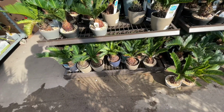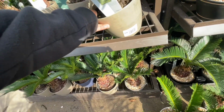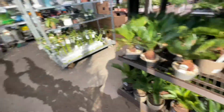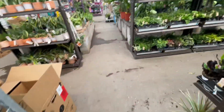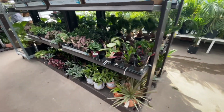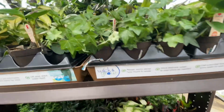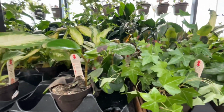I wanted to get a sago palm. $15. I think they're cheaper at Walmart right now. And like I always say, I don't need the decorative planter. But they do have a very nice selection of the wick and grow plants.